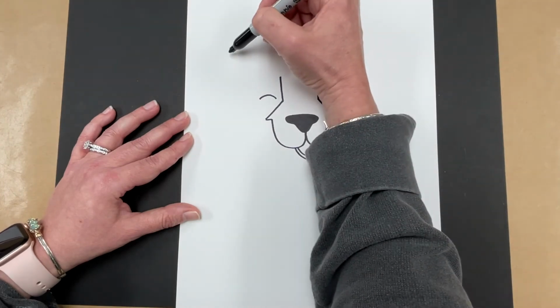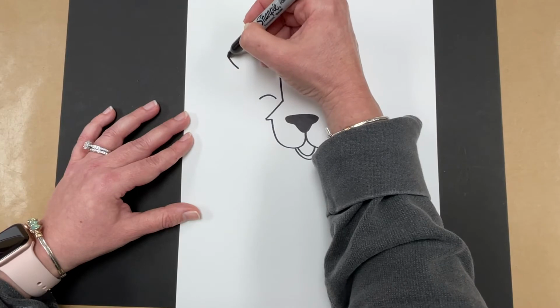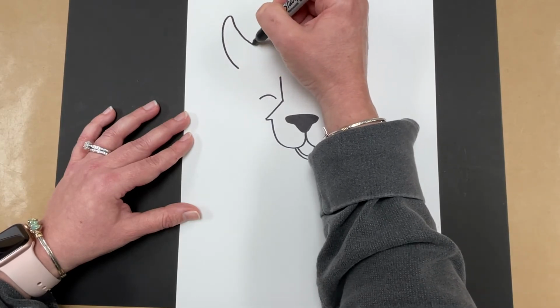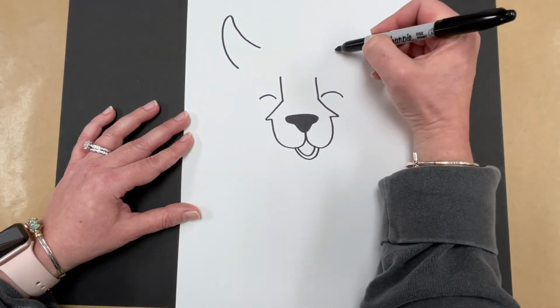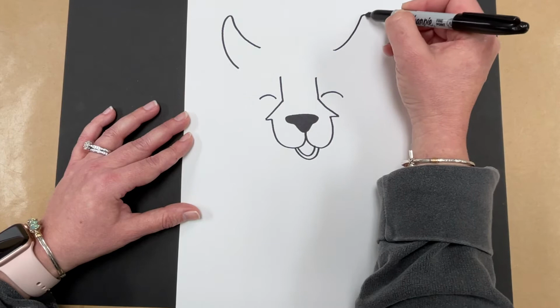All right, now we're going to have the two ears that come up on each side. So I'm going to go over here. You've got to give some space for his head. And I'm going to make this long, almost banana-like shape in a way. That's what they say with llamas. They say their ears kind of are like this banana shape.